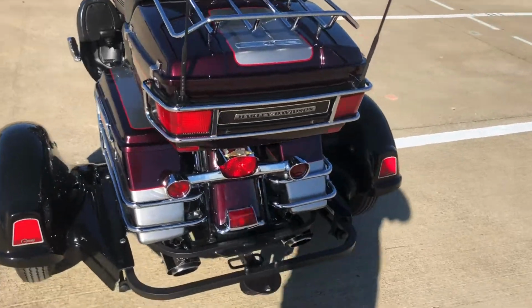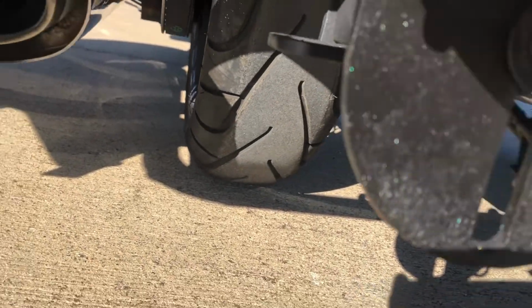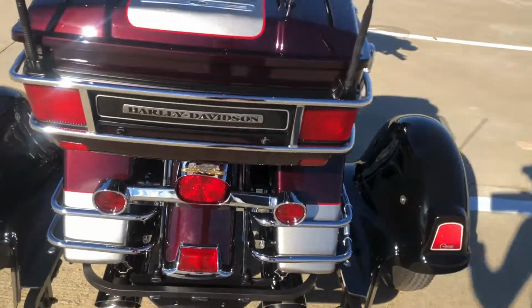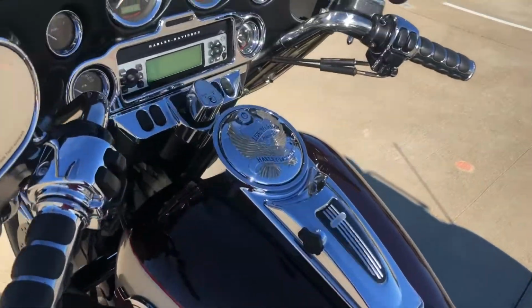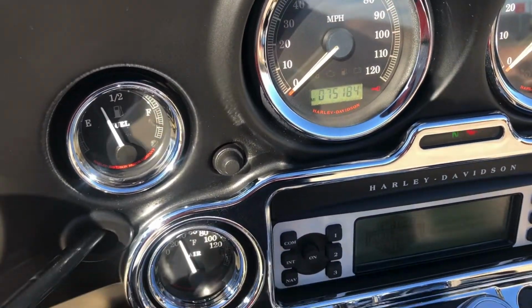And despite its minor flaws, the bike is in very good condition for the amount of miles that are on it. It's good tread on the rear tire. Bike has 75,000 miles on it.